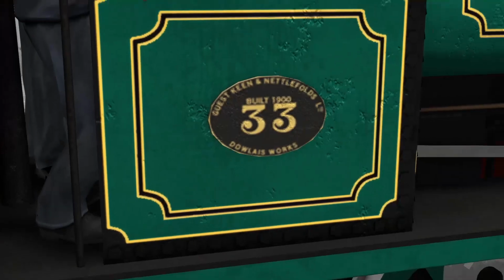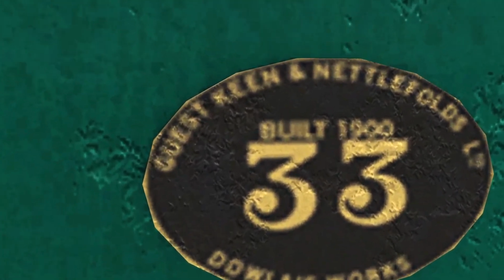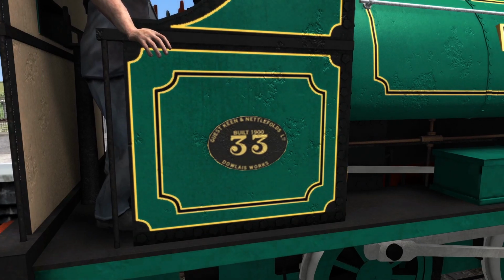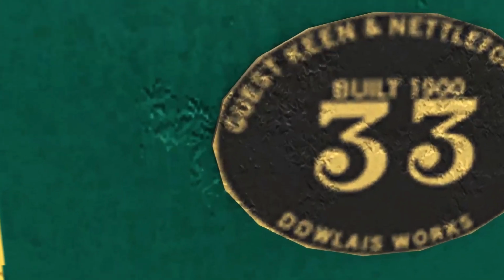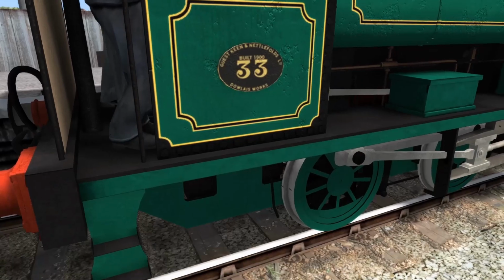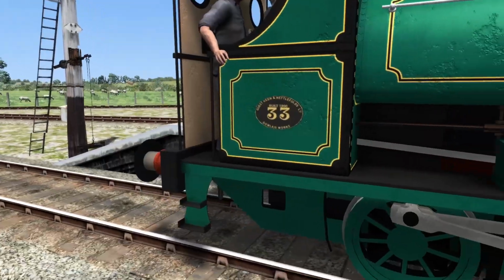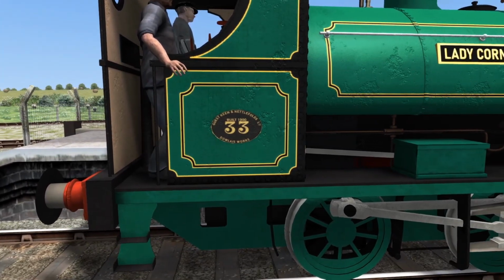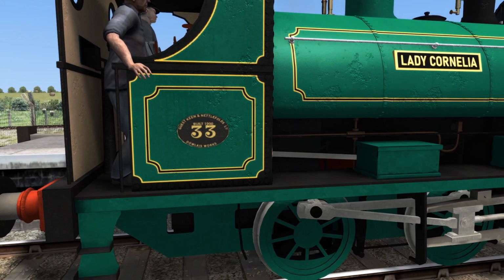I believe these plates are also 3D as well. Mind you, there's not so much HD texturing on that, but it doesn't really matter. I'm not exactly just going to zoom right in and want to read that. I mean, it would be nice if it was legible. It would just add a little bit more detail, but it's not too much of an issue.